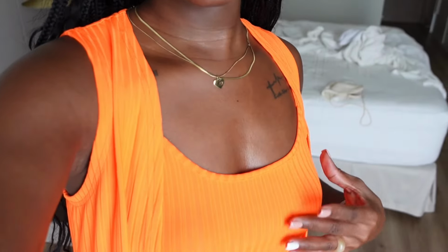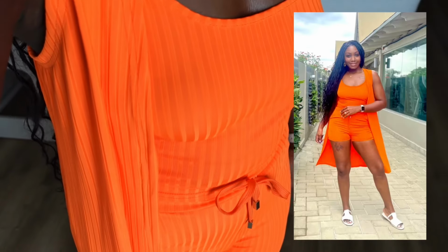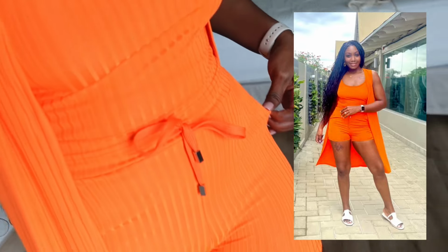This is the outfit of the morning. I'm wearing this three-piece orange set. This is also from Amazon. So it's like this really cute lounge set. It has the top, with a little spaghetti strap, and it also has the shorts. That is it, and the cardigan portion of it, which is sleeveless, which makes it perfect for this kind of vibe.